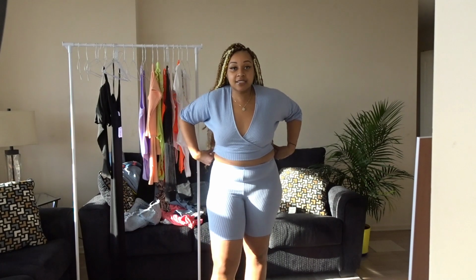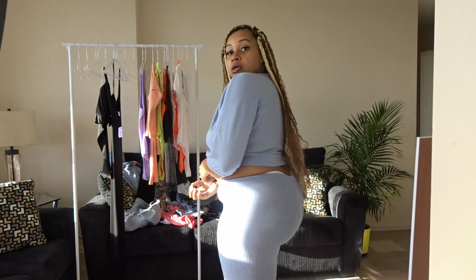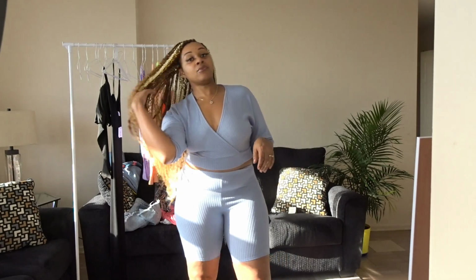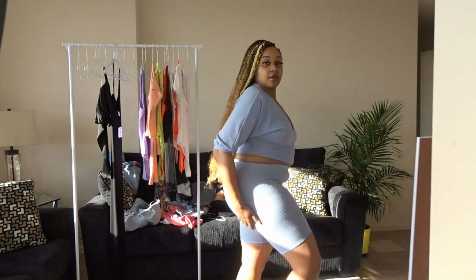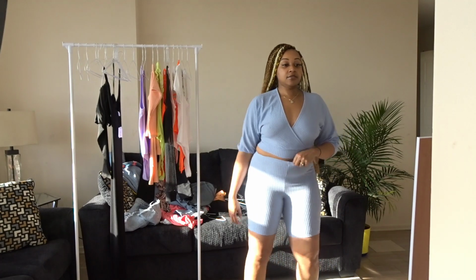All right, the next piece is this 2-piece short set. I got this from Sirens. Yeah, cute, comfortable again, easy and breezy. Really cute. This could also be an airport fit too. Yeah, girl.